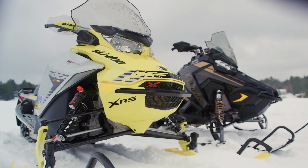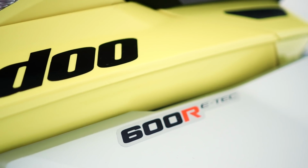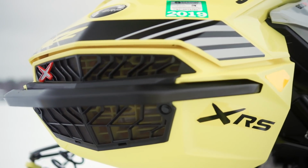So without further ado, let's take a look at which two sleds are the finalists in SnowTrax TV's 2019 Real World Sled of the Year competition. They are Ski-Doo's MXZ XRS 600R and Polaris's Indy XC 850. The biggest question on most people's minds is likely to be, why did we pick the 600 Ski-Doo instead of the 850? And the answer is simple.